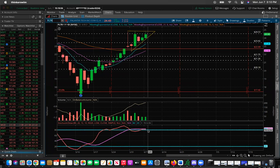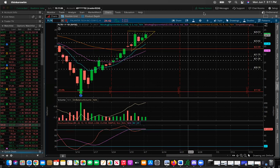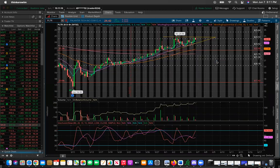Okay. When you get a cross to the upside above this blue line right here, that is a very, very strong bullish momentum signal. Okay. That's a very, very strong bullish momentum signal. It doesn't happen often, but when it does happen, it's a very, very strong signal.